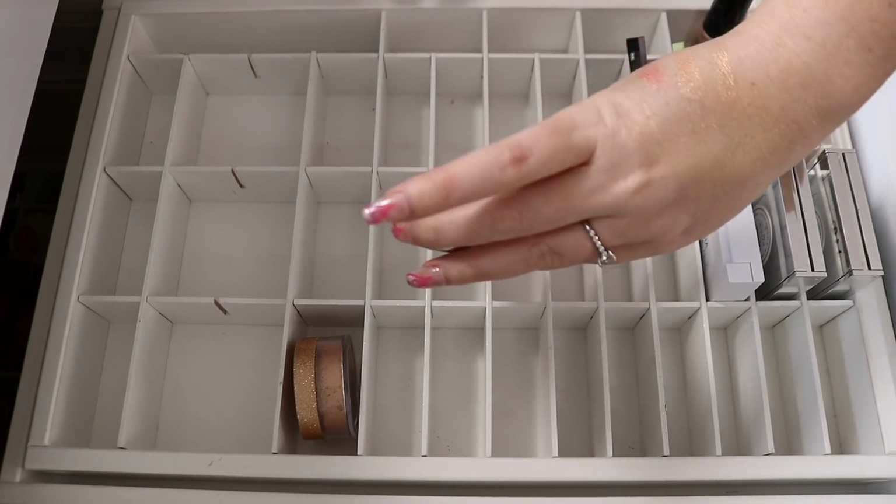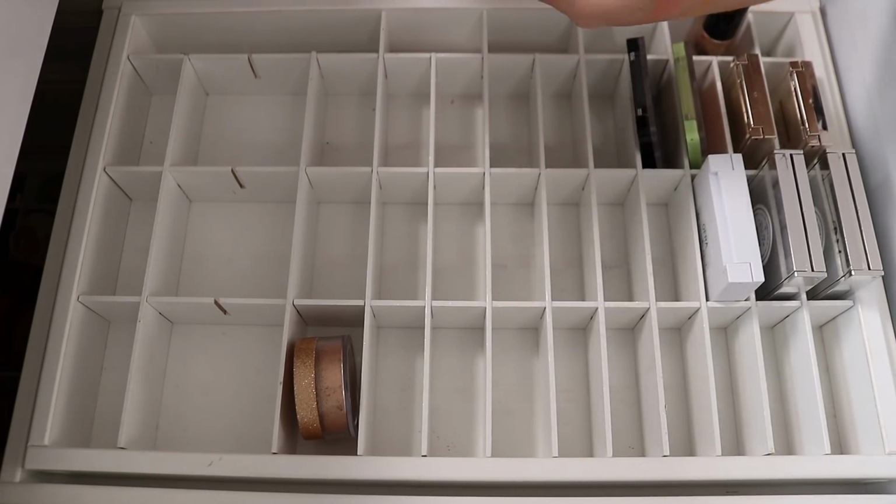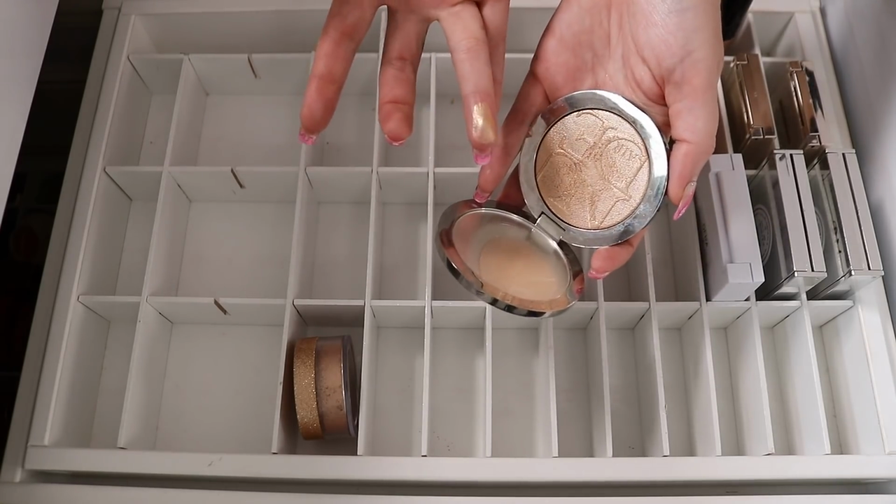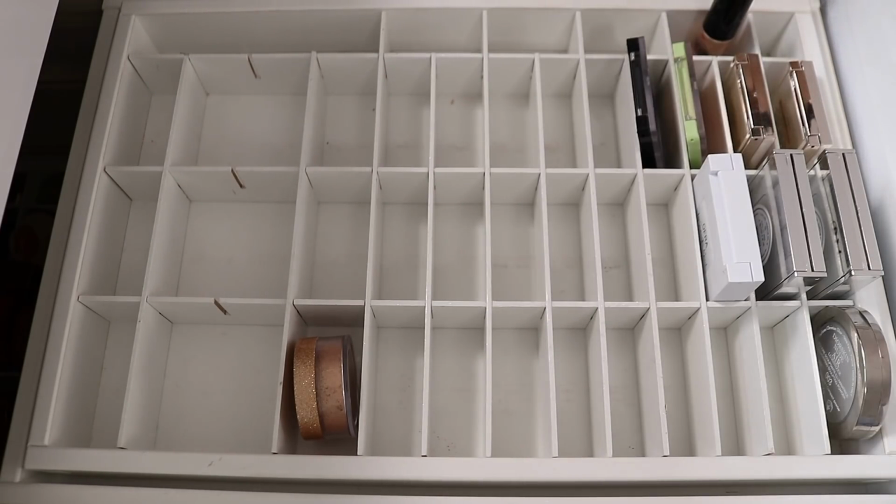So we've got this Dior Air Luminizer in shade 3. These are so stunning. I'm definitely keeping them. This one, hello, it's like a gold. What else? We've got more of those somewhere.